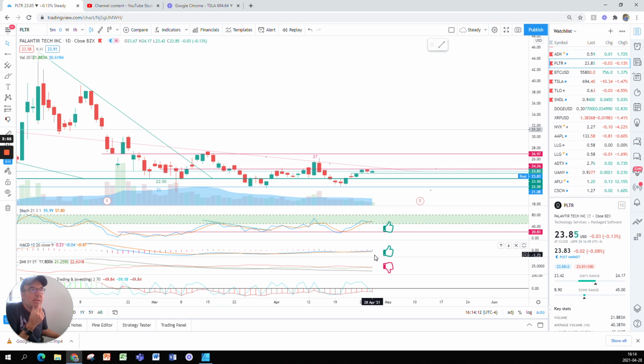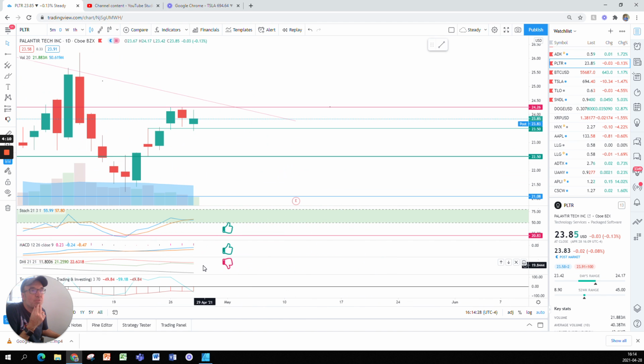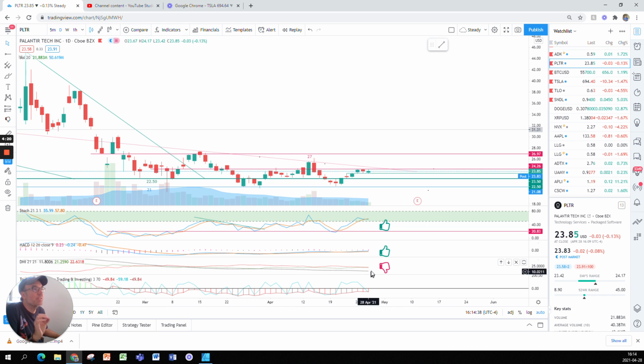In terms of the MACD, still bullish. The MACD is still bullish, and now our very trusted DMI. The DMI is getting so close to crossover, very close. Green line at 21.25 and red at 21.63. So it's still bearish, but it's very close to crossing over.